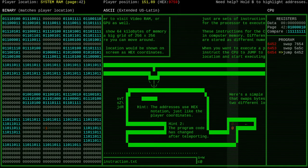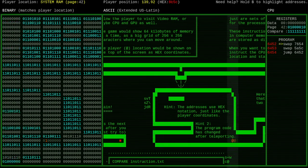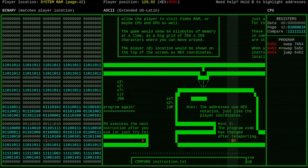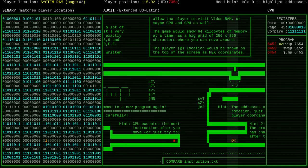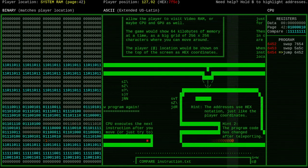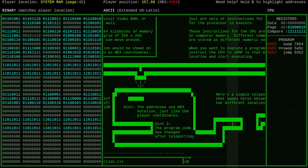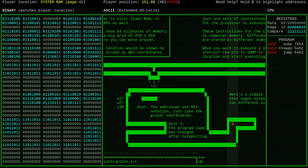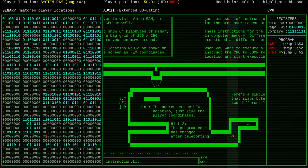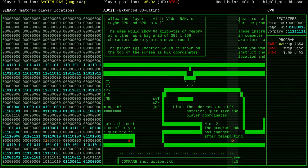I wasn't paying attention. I didn't see what changed. All the values. Hint, addresses use hex notation just like the player coordinates. Hint 2, the program code has changed after teleporting. Yes, I can see that. Okay. We're looking for the right coordinates here, which is represented on the right. If we can find that location, we should be able to jump.